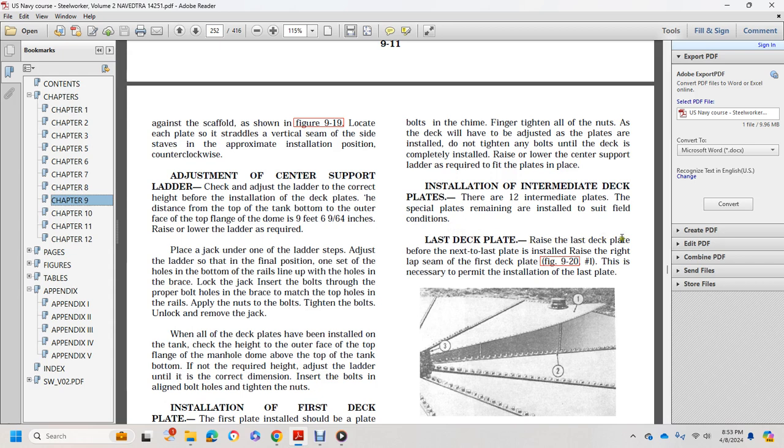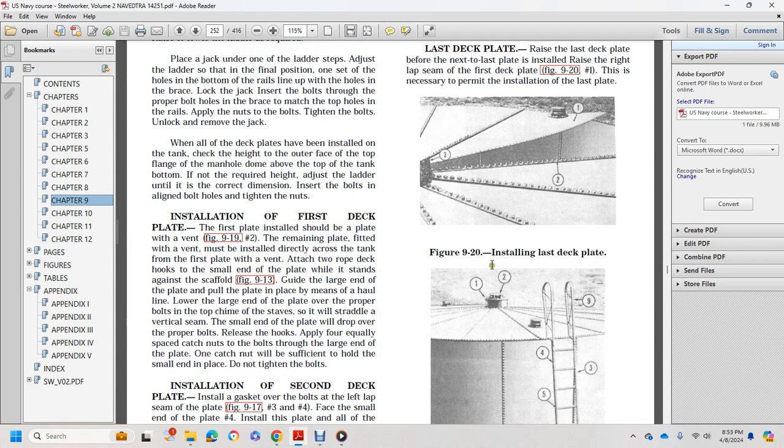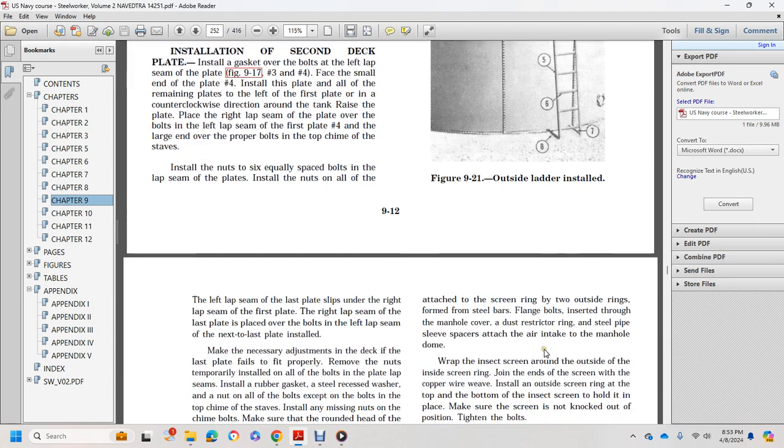Last deck plate. Raise the last deck plate before the next to last plate is installed. Raise the right lap seam of the first deck plate. Figure 921. This is necessary to permit installation of the last plate. Figure 920 shows installing the last deck plate. Figure 921 shows the outside ladder installed.